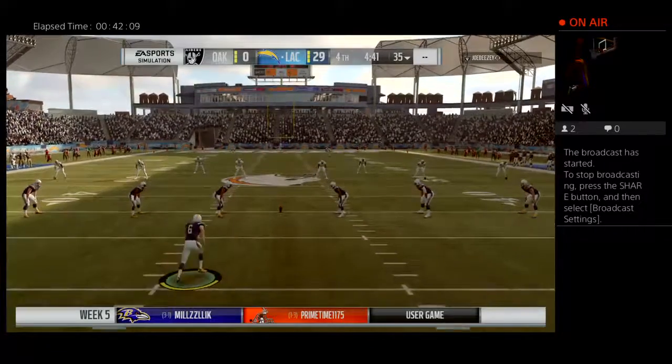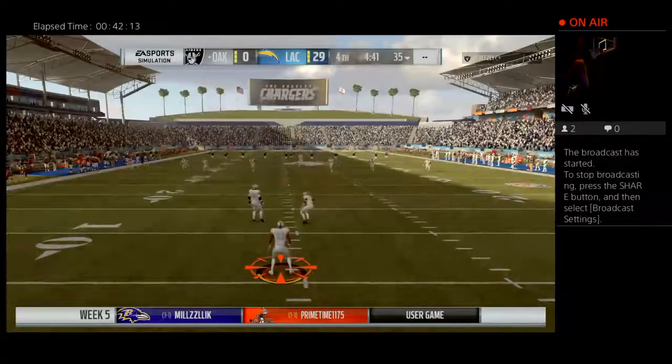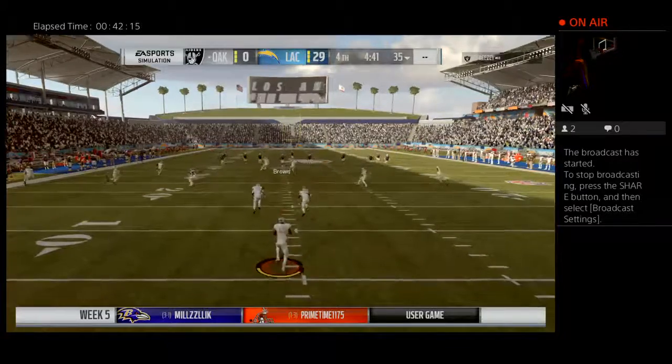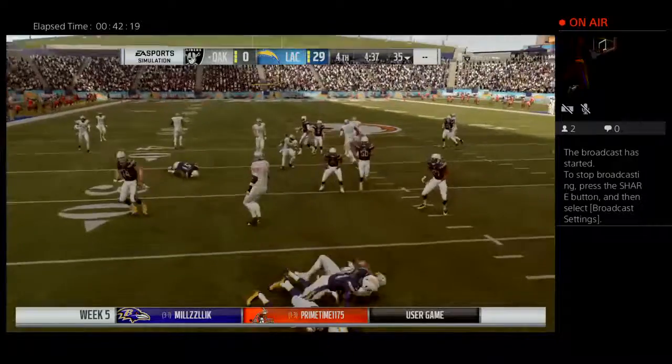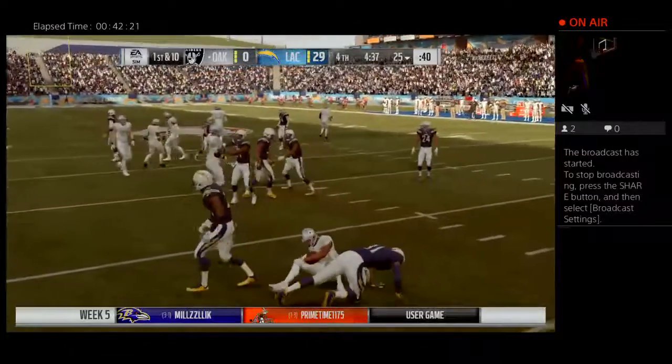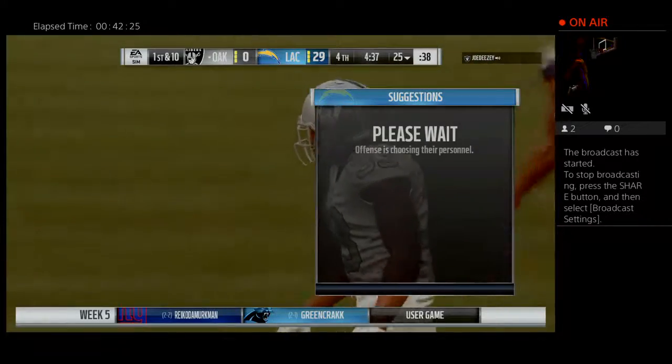Sturgis out now to kick this one off. On the return, it's Washington. And not a bad return here. He gets it out to the 25-yard line. Now the Raiders offense, they get set to head back on the field.